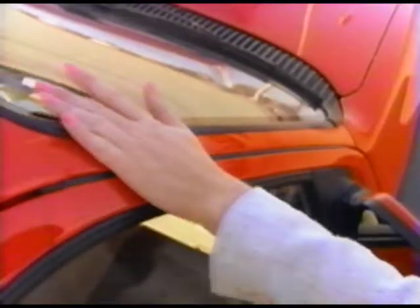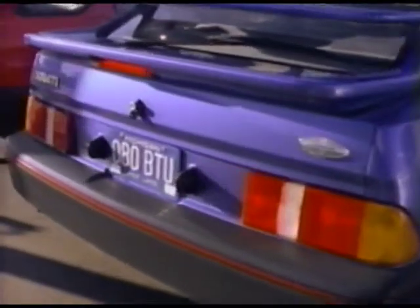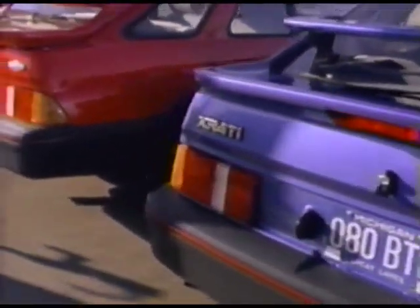Run your hand over the windshield. It's flush mounted, as are the sealed halogen headlamps to improve airflow. And the driver's side windshield wiper has a functional spoiler to keep it firmly pressed to the glass at highway speeds. At the rear, the biplane spoiler on the hatch door combines with the flush-mounted rear window to reduce turbulence at the rear of the car.